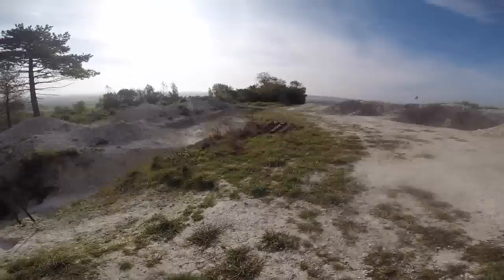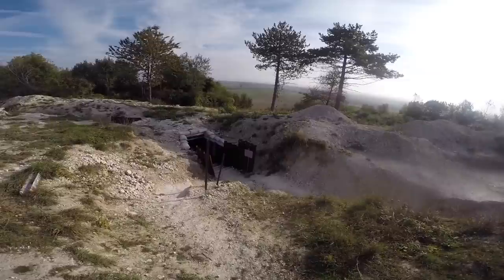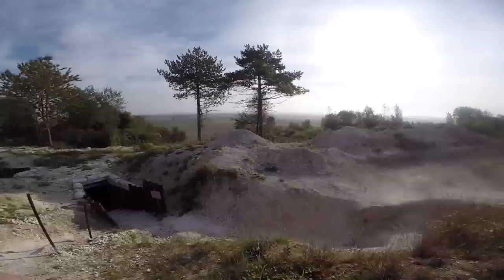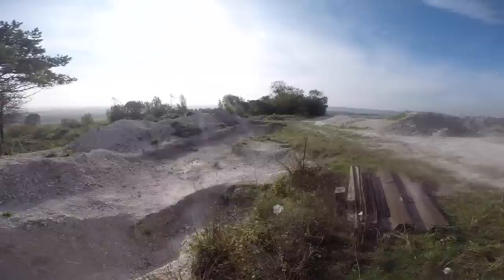Now something's going on down here. 1916 to 18, an observation post. It looks like something to observe over the lines of the Germans. You see there's a tunnel down there. I'm not going to go down it. I forgot to bring a torch with me. It went down into the ground. And over here you can see where they're still excavating.